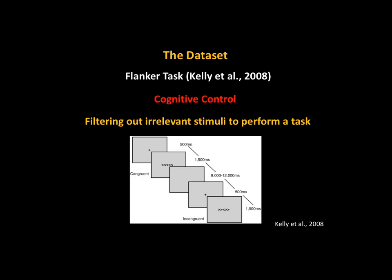This is a schematic of that flanker task I was talking about before. So these flankers, they're arrows, right? This is congruent. They're all going in the same direction. They can all be going in the same direction. They're congruent in that case.